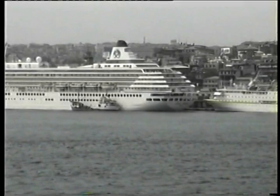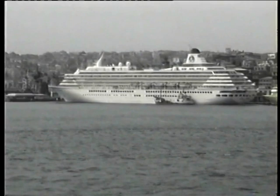Crystal Symphony is seen here tied up in port. She was built by Masa Yards, Finland, for Crystal Cruises in 1995.